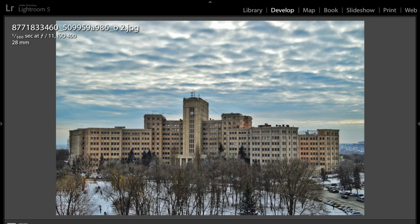This is a nice shot. This reminds me of a hospital that's here in Buffalo. Obviously it isn't, but that's what it reminds me of. It's a nice shot. We do have these trees partially obscuring the building, and the sky is interesting, so I would definitely take a shot like this. And I like that you got the entire group of buildings in the shot, and they're not cut out.